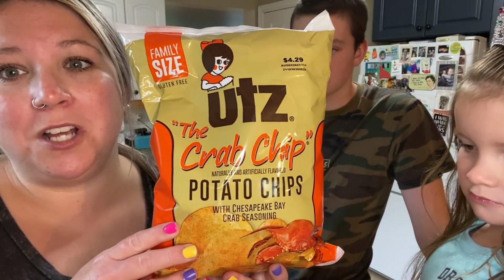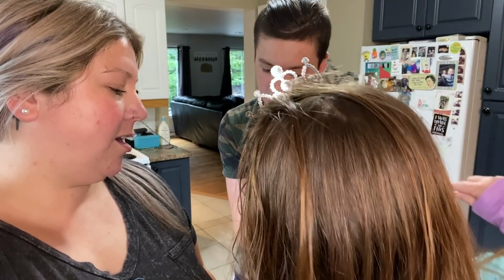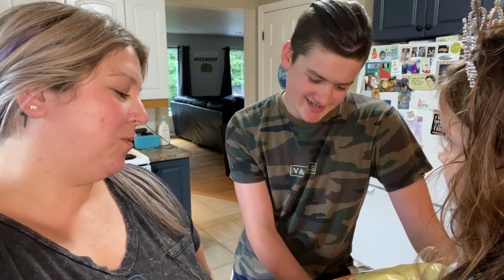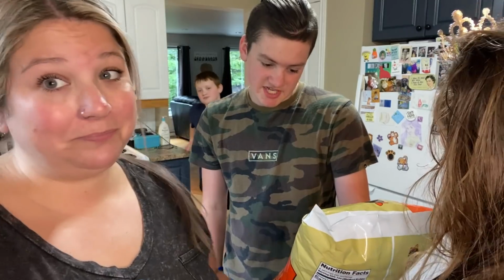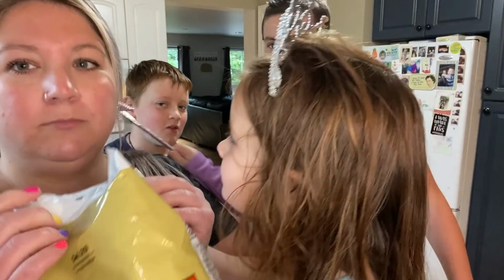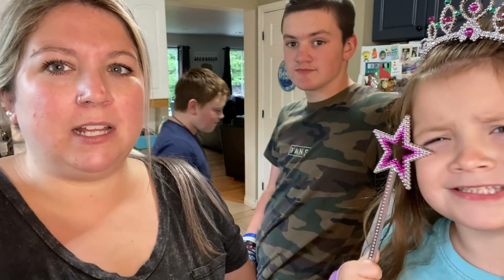Is this salt? So we're tossing these in there. The crab chip. What are they? Naturally and artificially flavored potato chips with Chesapeake Bay crab seasoning. Chesapeake Bay? How would you say that? Chesapeake. All right, we're going to open them up. They smell really good. They smell like crabs? No, they smell like seasoning.